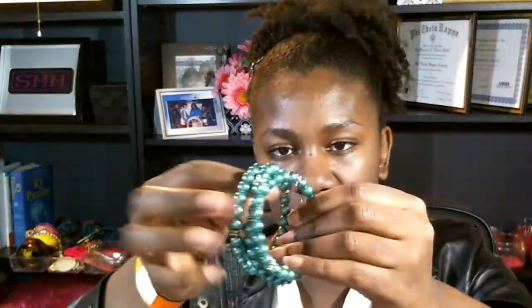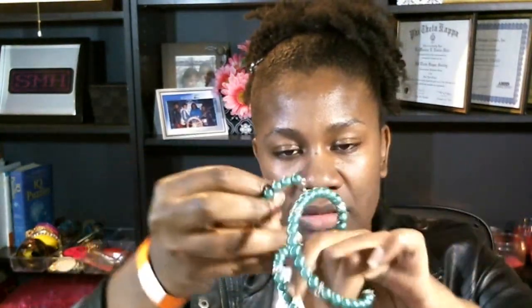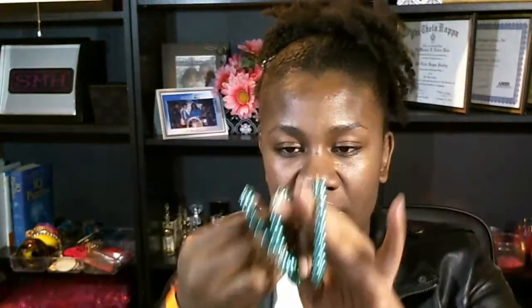Okay, I stopped by Connie's Elegant Fashions, and there I got this bracelet. This bracelet was only $8, but the thing is that it fits my hand. So even though I have really big hands, I can get this over my wrist, and then it can also be worn as a choker. So I like the versatility of it.